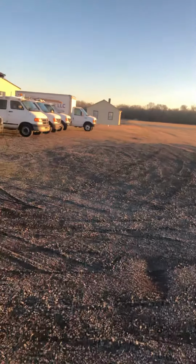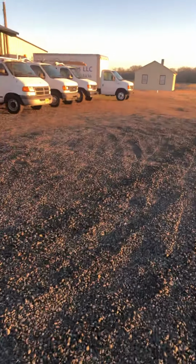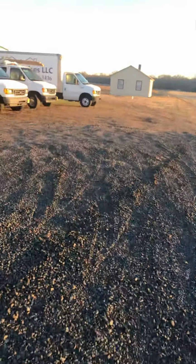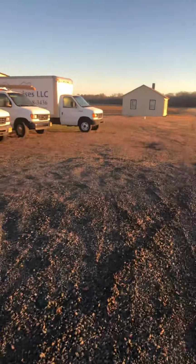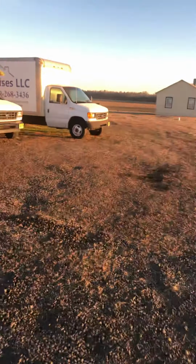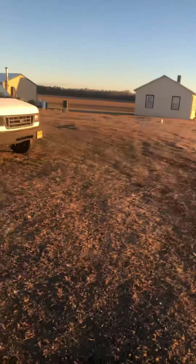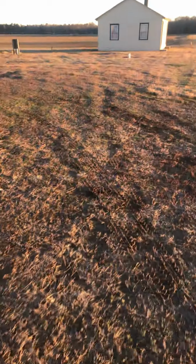As we take a walk around here, we're going to show you the new office that we've got. We're doing a build out back here. We'll show you that. So we've got quite a few buildings and quite a bit of property we're working with out here at Deck Restoration Plus. We're really proud of the growth, the expansion, and what we've got going on here.